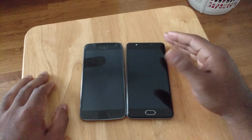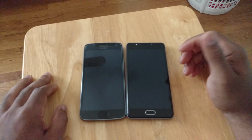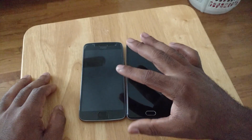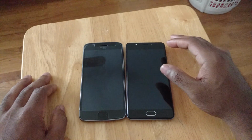Now, that does not in any shape or form mean that the camera interface experience on the X2 is bad. It's just a more user-friendly experience on the G5 Plus. Just wanted to point that out, guys.